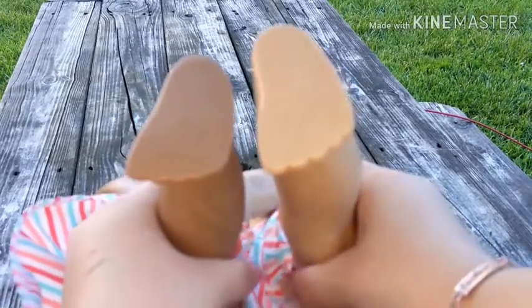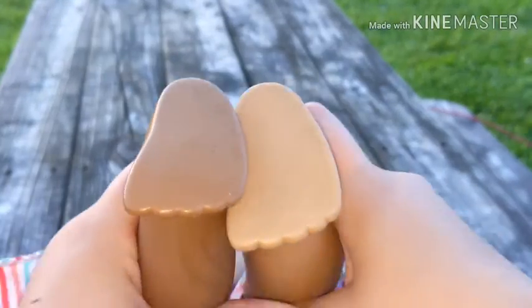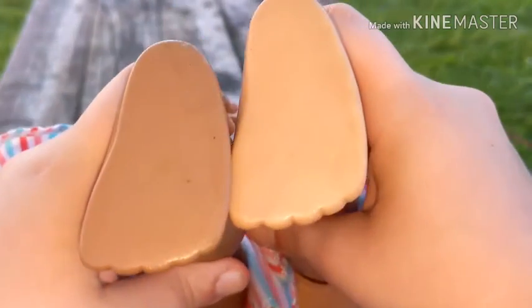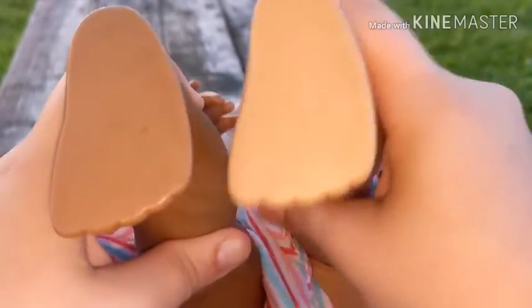The last and final difference we have is the feet. Now the older American Girl feet are actually bigger than the newer ones. They are longer, they're overall bigger inside, and they have a longer heel in the back.